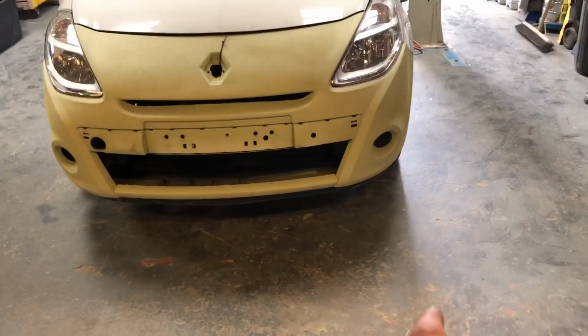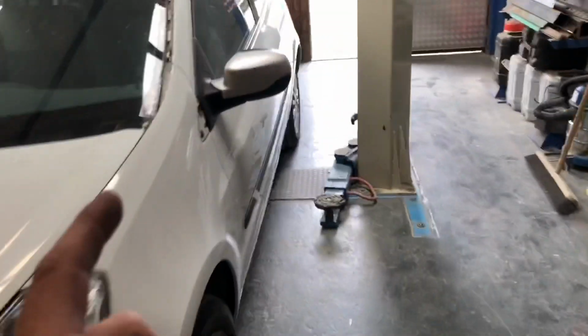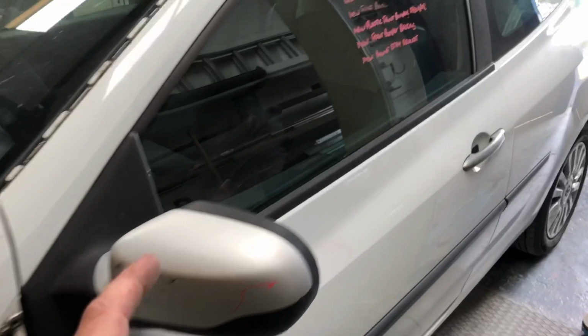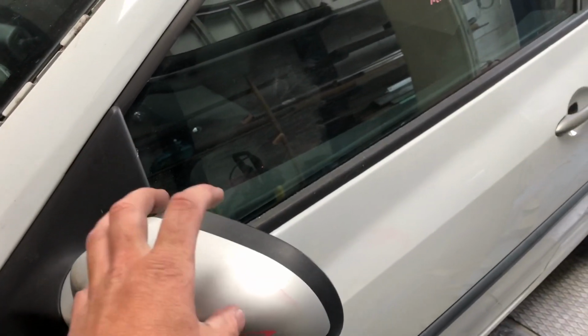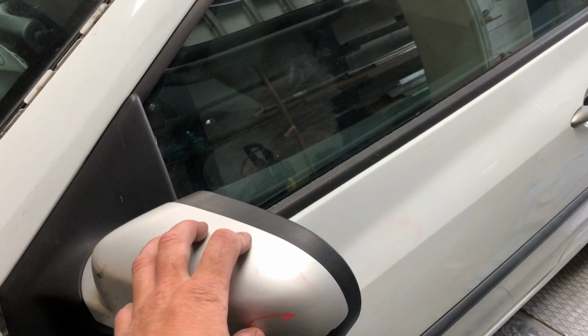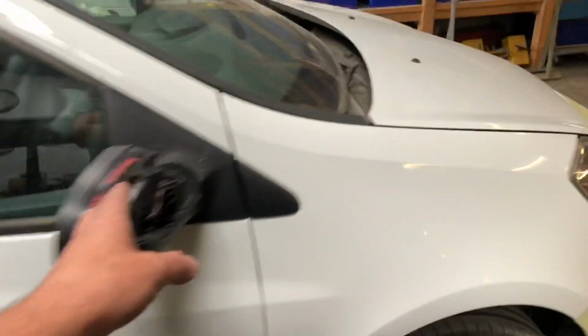And what you will see is a lot of people mentioned about these mirrors, saying, I've never seen a Clio with silver mirrors. They're not meant to have them. This car is meant to have silver mirrors. It's called the Renault Clio 1100 iMusic. And it's got silver mirrors, silver door handles. I don't think, no, there's no silver in the bottom of that bumper. But again, silver handle this side, the mirror cap's missing.